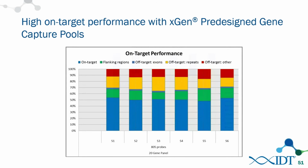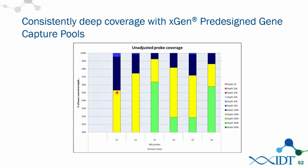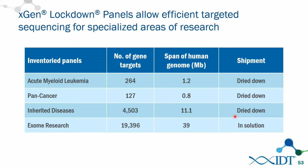So really nice result. When you look at the read depth, we were able to have more than 95% of our bases covered at about 200x, so a really good result. That just gives you an idea of what to expect with our gene capture pools.